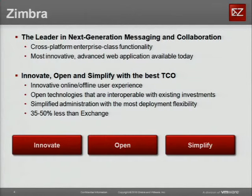So Zimbra, who are we? What do we do? We are the leader in next-generation messaging and collaboration. And we have some very core themes that we think about, what drives us in the products that we build and the experience that we're trying to provide for our customers. And they're very simply innovation, open, and simplify.